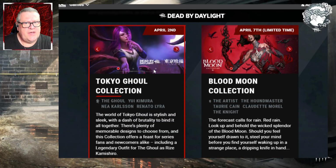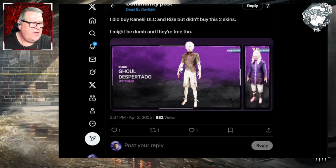Okay, there are some unique items you can get if you buy cosmetics from the Tokyo Ghoul Collection. I'm not sure exactly how many you have to buy because there was this glitch yesterday where when people updated the game, they were mistakenly given the Awakened Ghoul and the Rabbit, just from updating.